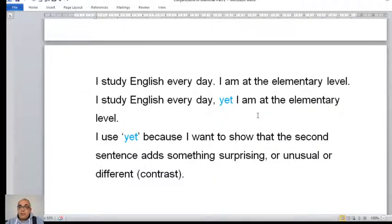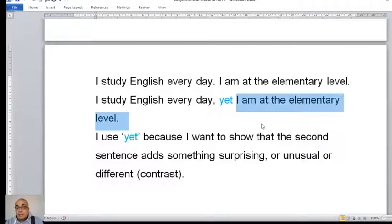I study English every day. I am at the elementary level. So I study English every day, yet I am at the elementary level. So I use yet because I want to show that the second sentence adds something surprising or unusual or different.